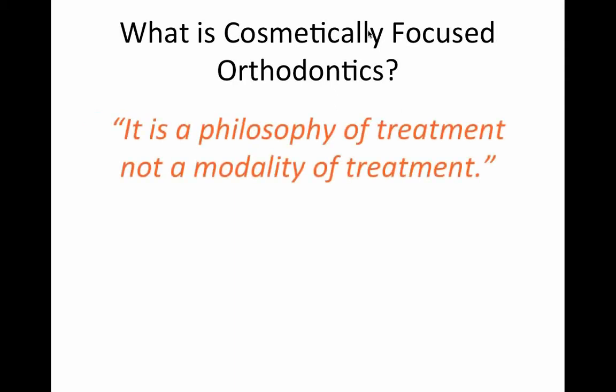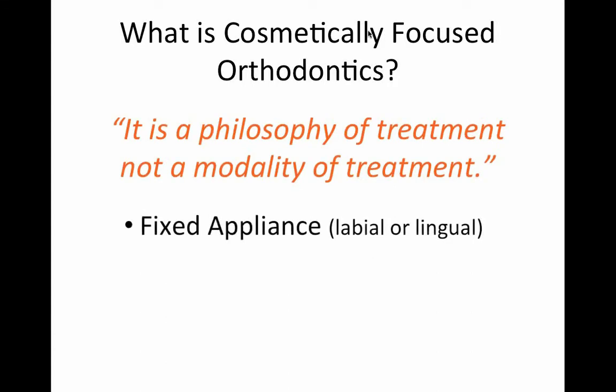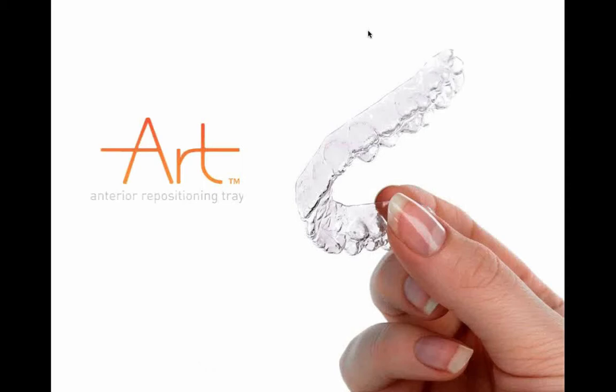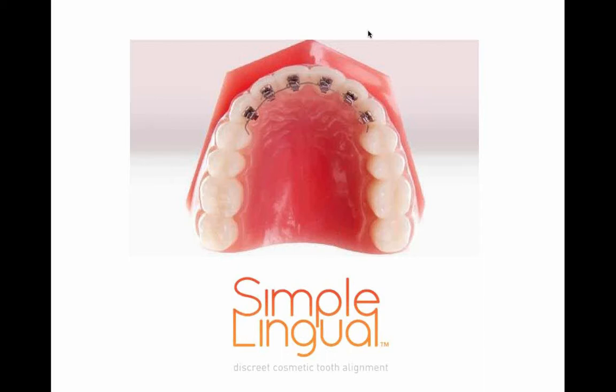It's also a philosophy of treatment, not a modality. What I mean by that is there are many ways to move the teeth at the front of the mouth. What we're going to talk about tonight is a fixed appliance, a labial fixed appliance. However, you can do it lingually. You can use a clear aligner system, and you can even use removable spring aligners. This is somebody wearing a labial fixed appliance. You can see it's very aesthetic. But we can also achieve the same results with removable aligners. You can also have a fixed lingual system. So there are many ways to do this.